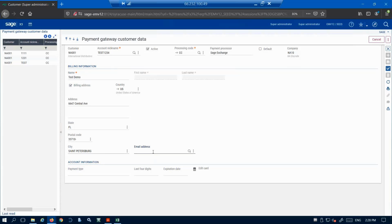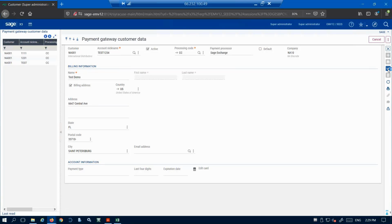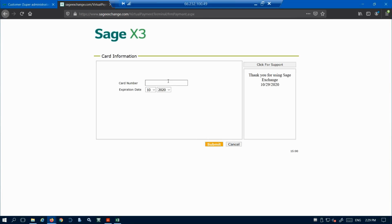And then you can also put the person's email address in here. Notice that the address information is already pre-populated. Whatever address you have stored to the customer record will pre-populate. You can always overwrite it if you want. But if you want to put the person's email address so that they can receive an emailed receipt confirmation, you can put the email address in that field as well. So from here, if I'm going to store the card, just click the create button. And then this will launch to the payments gateway, where you can actually store the encrypted card.